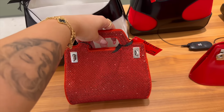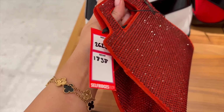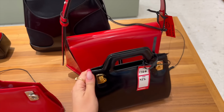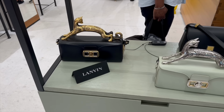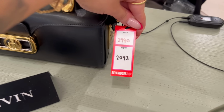Ferragamo, isn't this like new collection? I'm sure this one literally just launched. Look at the price, amazing. You can't go more classic than this. Box leather, gold hardware. Stop, are you kidding me? Are you kidding me?